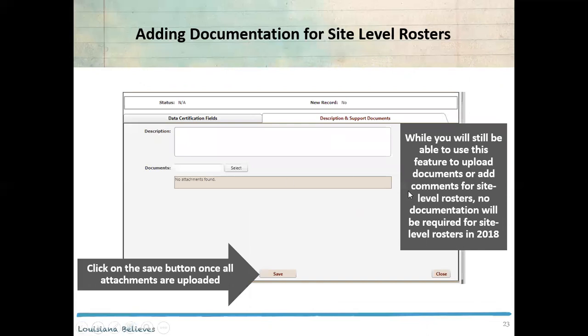There's no requirement for site level documentation, but it's available to you to submit documentation. If you need to add comments or tell us that something is going on with a particular site or site code, you can use this feature to do that. But there's no requirement that you do.